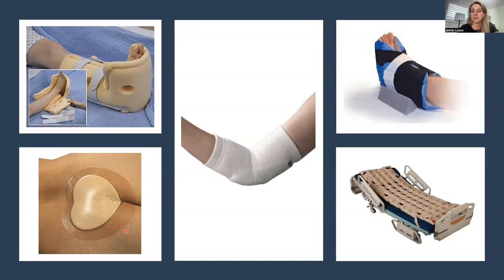And then this right here, things have come a long way. There are specialty mattresses now for people who are at risk for having a pressure injury. But this right here is like a little waffle blow-up mattress that you can put on. It just diffuses the hard surface so that the patients aren't just laying on one firm mattress.